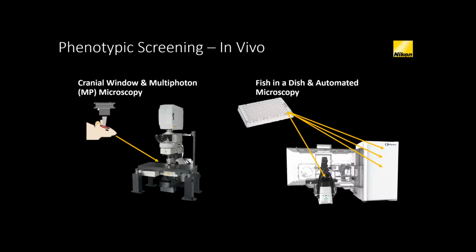So this gets more towards high content in vivo microscopy, which is really exciting because that's one of the bottlenecks here. You can usually get high content, which means you get a lot of information per sample, but the high throughput is challenging when you're looking in vivo. But modern technology allows us to kind of overcome that by automating the process.